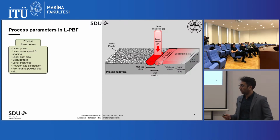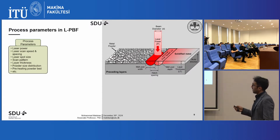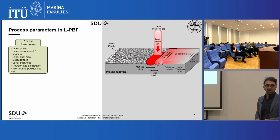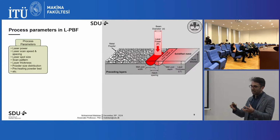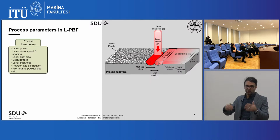So if you have, for example, smaller layer thicknesses and we keep the same laser power, then we have a situation where we even remelt some of the sublayers, okay? Not only the current layer, but also the sublayer as well. And that remelting helps to have bonding between the top layer and the previous layer. And that also helps the growth of the grains, not only in the single layer, but across the layers as well.